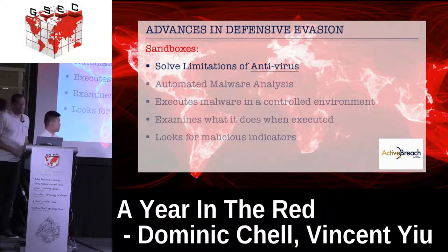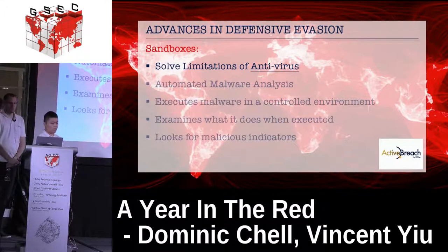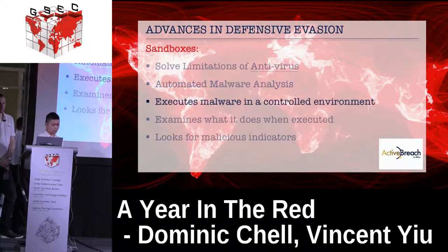Right. Traditionally, antivirus has limitations due to the fact that it relies on signatures and basically poor heuristics. So malware sandboxes have started to come about as a way to allow organizations to bring this sort of analysis process into their organization in an automated fashion. You could buy one of these appliances and start putting files in for it to process and tell you whether it's malicious or not. That takes it away from having to use human analysts to do that manually as well. So it's quite useful, I guess.